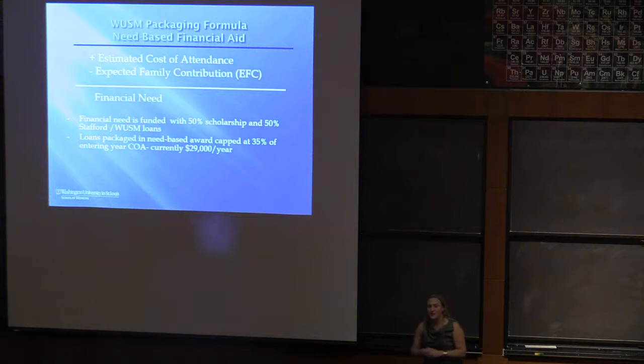So our formula says that we take whatever the need is for a student and we split it in half. So if a student had a $40,000 need, they'd get $20,000 in scholarship, $20,000 in loans. Scholarship's free money. The loans can be a combination of federal and institutional loans. And then for us, we have a cap to the amount of need-based loans we'll award a student. So every year the cap changes. It's roughly 35% of the cost of attendance in a student's first year. So this year it's $29,000.